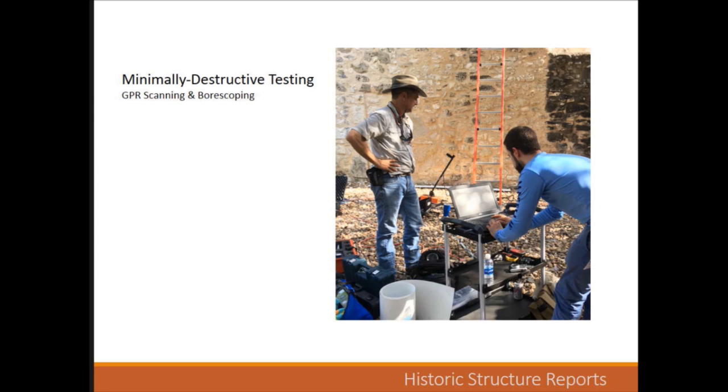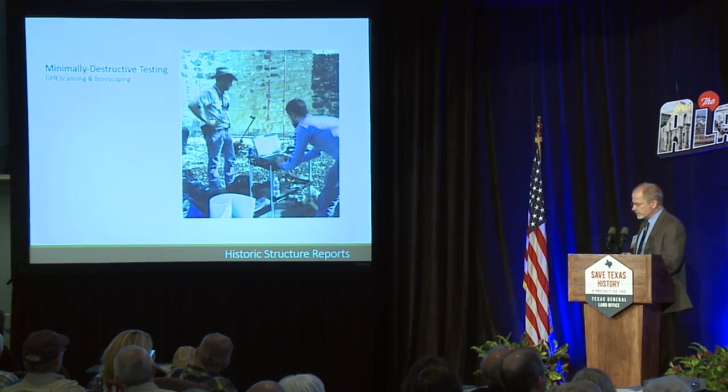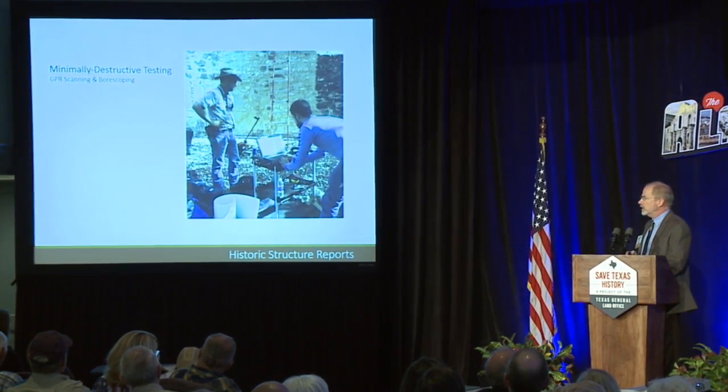The third sort of testing that we did, and I'm calling this minimally destructive testing, is the use of ground penetrating radar. And for those of you who know, GPR is used primarily to locate things underground, such as burial sites and remnants of historic structures. But we were using it a little bit differently in that we wanted to look at the walls of the Alamo to find out if there are significant voids in them.